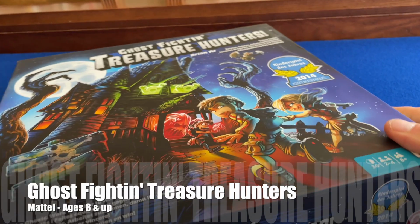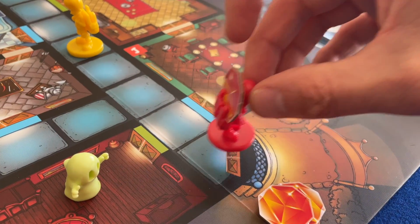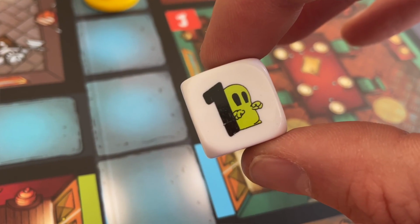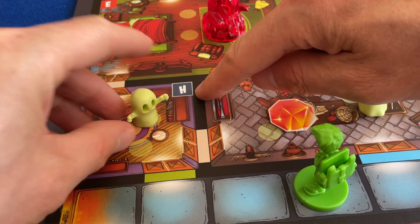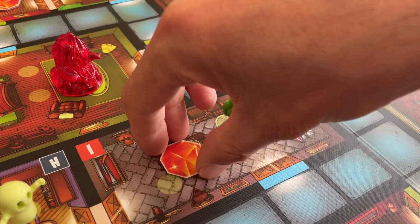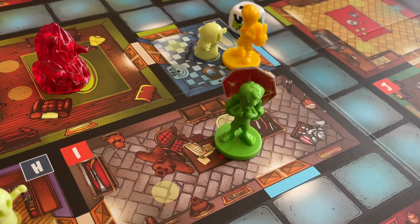In Ghost Fighting Treasure Hunters, players work together to escape the house with 8 jewels before 6 of the rooms become haunted. On your turn, you roll a die. This tells you whether you need to place a ghost on the board. You flip over a card and you place a ghost onto the corresponding room. You can then move up to the number showing on the dice. If you end your move in a room with a treasure, you place it in your backpack, and on future turns you can move it out of the building to drop it off by the door.